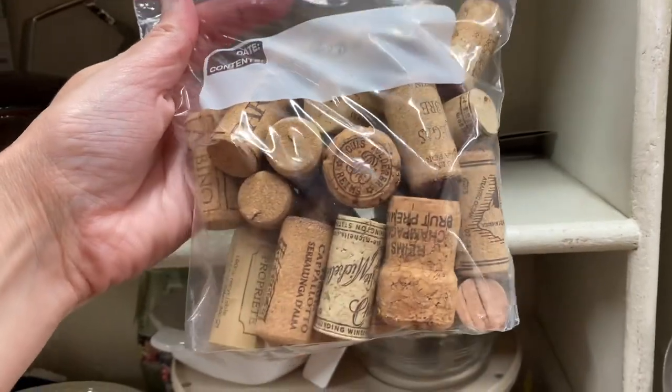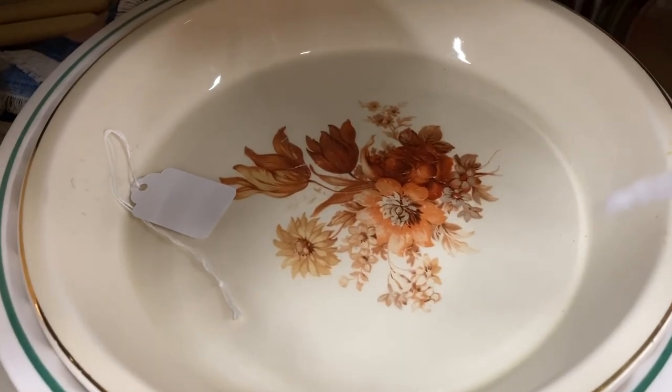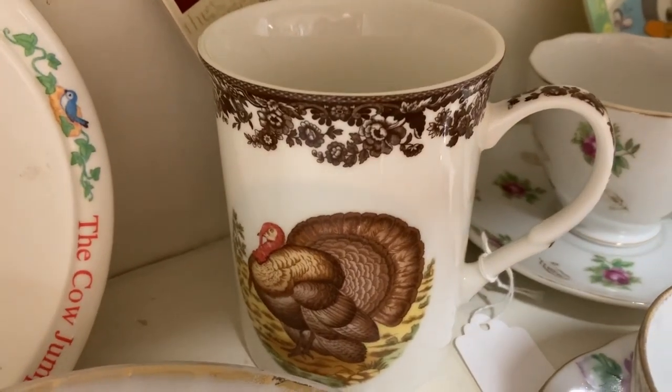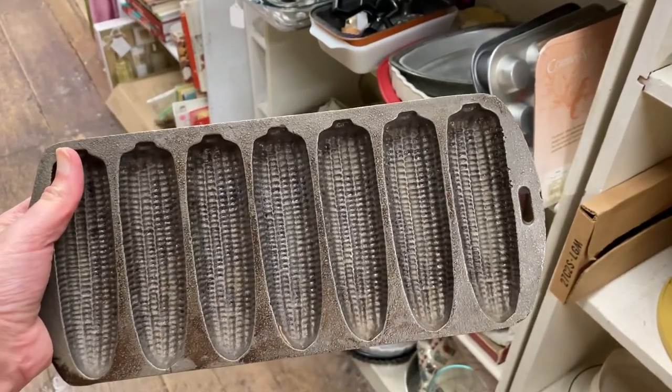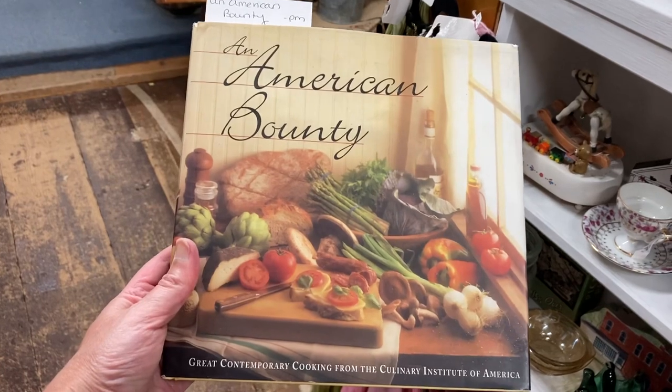Wine corks are great for DIYs and bowl filler. Do you have a corn pan like this? Maybe you want one, but you just don't know how you would decorate with it.